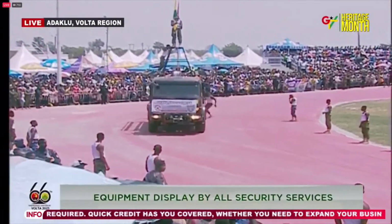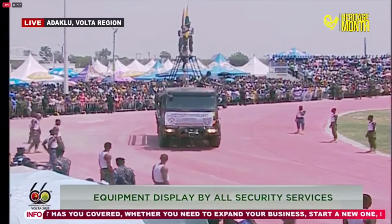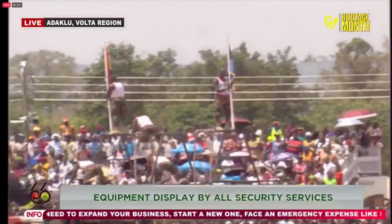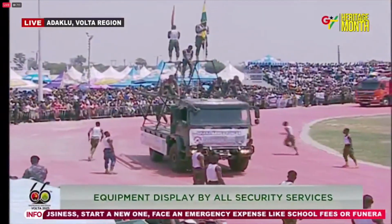It is now the turn of the Ghana Navy Divers and Special Boat Squadron. On display from the Ghana Navy are 2 of the Navy's 4 fastest boats, interceptor and rescue boats: Ghana Navy ship Yogaga and Ghana Navy ship Jata.